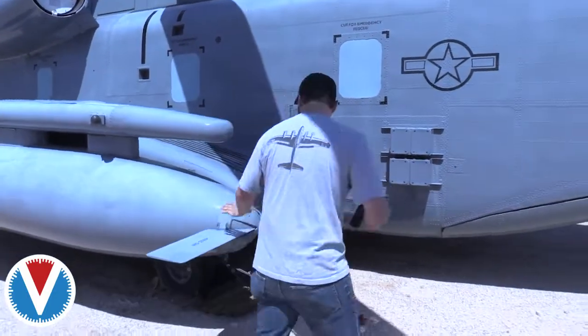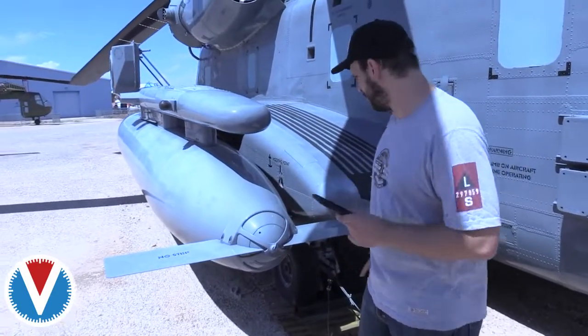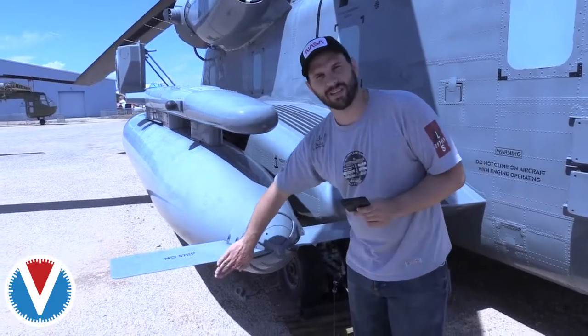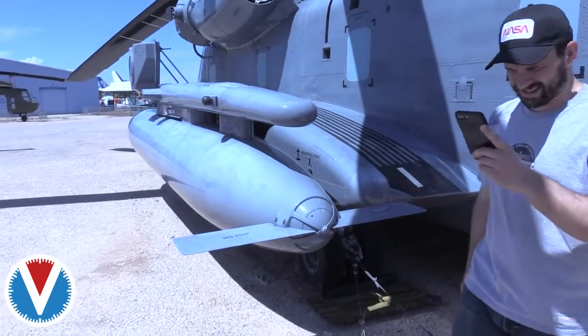So, of course you have detachable fuel tanks here. Ideally, you wouldn't want to jettison one of these things, but if they needed to for the mission, they could. You can tell that this could be jettisoned because it has the stabilizers on the back. But man, that's a big freaking fuel tank, dude.